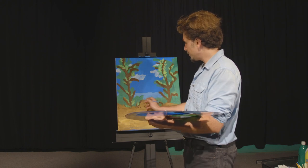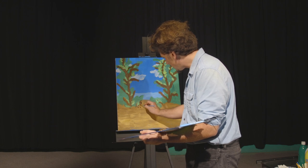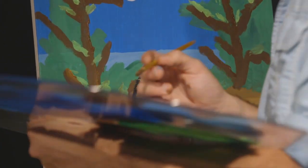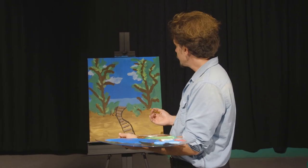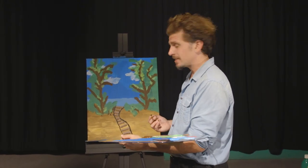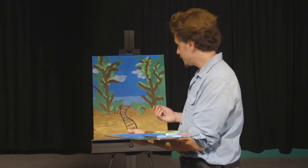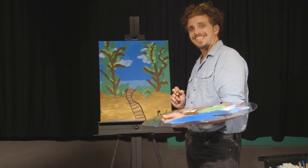Finally, let's put a little path in here. First, we're going to make an outline. I used the wrong paintbrush, but sometimes we have to just roll with things. As you can see, we have our beach. It's a little quirky, but that's good because sometimes things don't turn out like you think they will. And that's part of the process. I'm going to paint my name here now. You don't have to if you don't want to. This has been Painting with Paul. Good night.